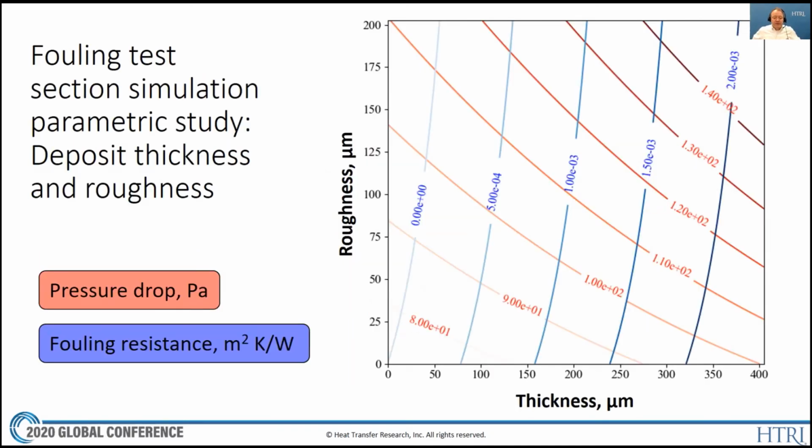Focus of the recent studies in the past year are looking at flow parameters and how they're related to performance. So what we show here is pressure drop and fouling resistance on a plot of roughness versus thickness. And so pressure drop increases both with roughness and thickness as you would expect. And it's actually a fairly sensitive indicator, which is good.